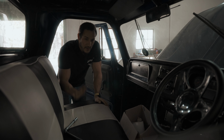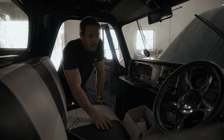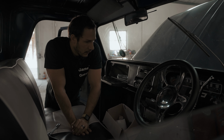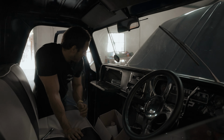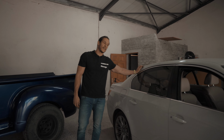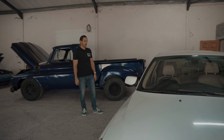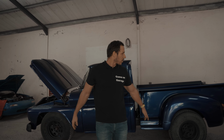So inside, nothing special, a basic 3-bench seat. We actually got a radio in here and then some custom billet steering wheels and stuff. That's about it. And then of course there's the new daily, the 530d BMW E60. Nothing's going to change here. We might just do some service and a few touch-ups here and there. Who knows, it might not even stay that long. So enough about the cars for now. Let's chat a bit about our new space.